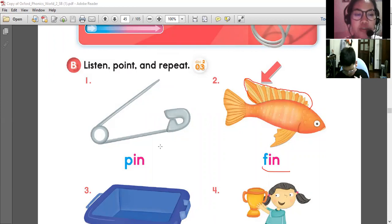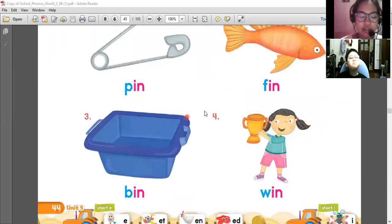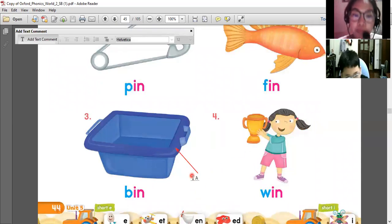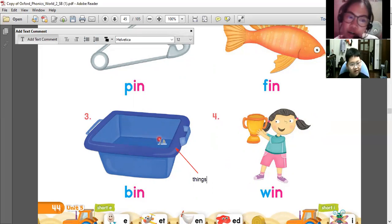Okay, next. Number three, bin. A bin. So what do we put inside the bin? What do we put here? No idea? Okay, we put things, like your toys, or you can also put anything that you wanted, as long as it's just small, not so big. So what's this? This is?